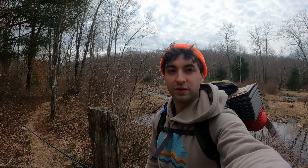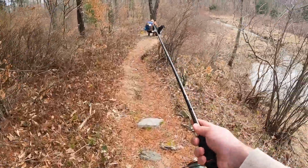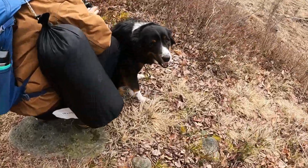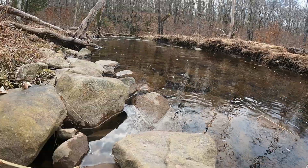There's plenty more stream and trail to cover, so going to continue on with the hike and look for another fishing spot. Now I have my fishing rod in hand because I am ready to catch a fish. Right, Trixie? You want to catch a fish, huh?